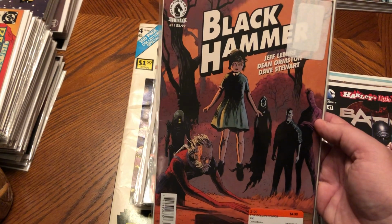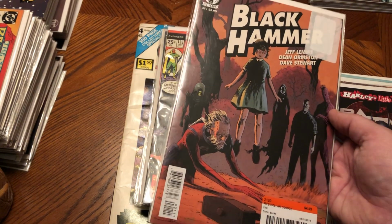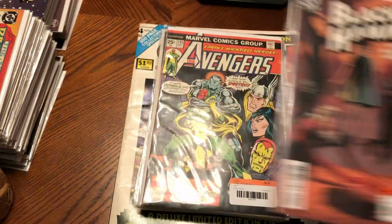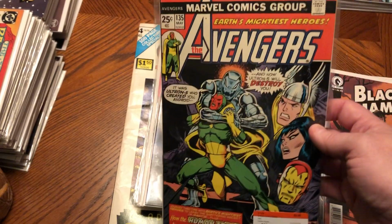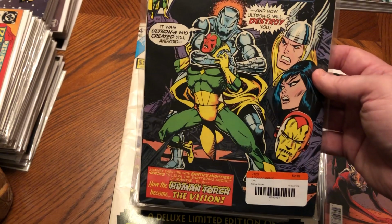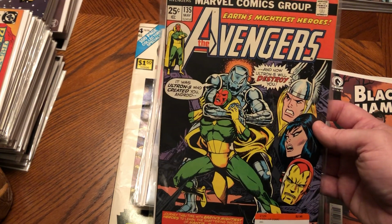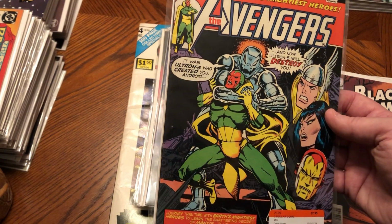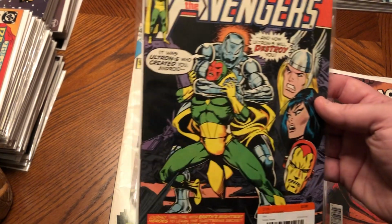Black Hammer #1. It was $5. In absolutely great condition. There are a few spine ticks there, but it's kind of hard to find. A gentleman who worked there came up to me and said, "Hey, do you like the Avengers? Here's a hot issue." He said it was a great price. I really wasn't collecting this run or anything. I think it has something to do with the origin of Moondragon, possibly.